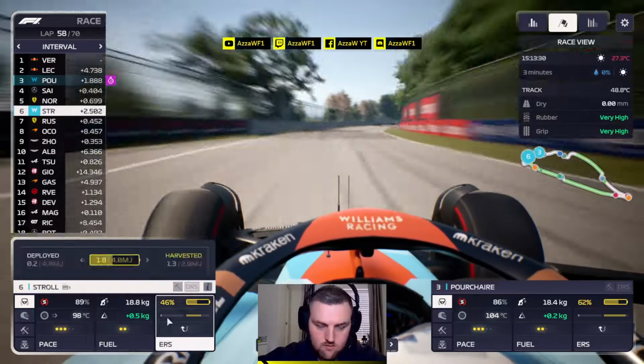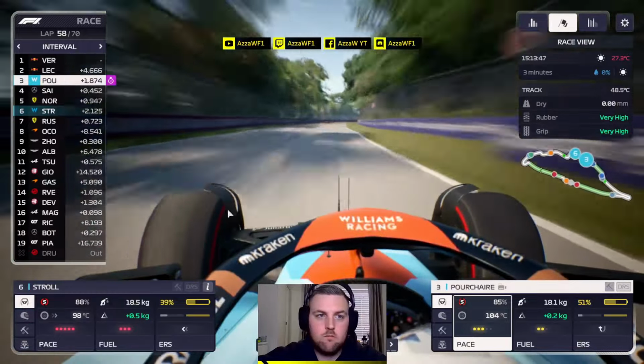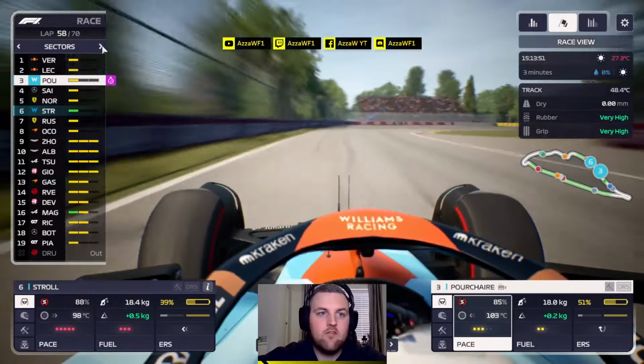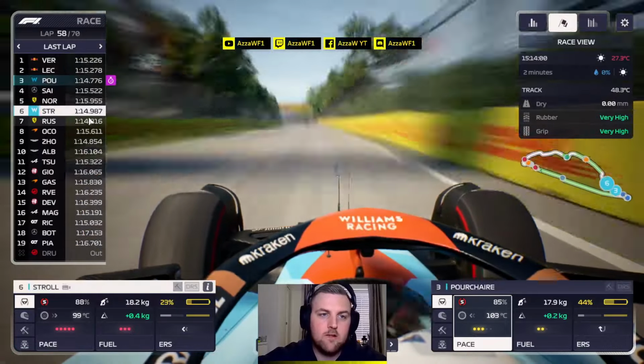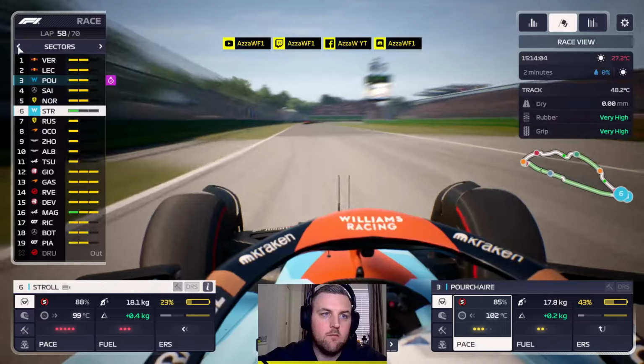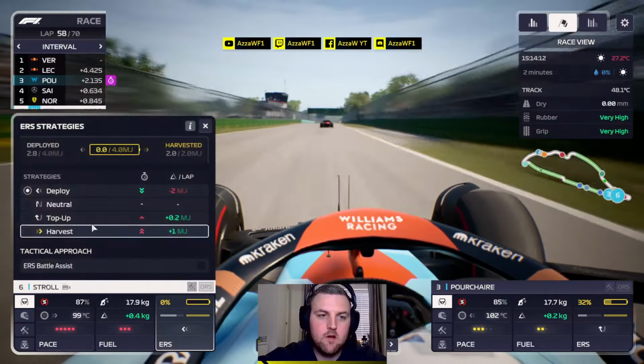What is Stroll doing? Alright, okay, Stroll, you need to get away from him. Let's push some fuel. Let's get him gone. But Pourchaire's lapping good here. They've been very good. 14.7. He was 5 tenths quicker. Stroll's lapping good, but he's bringing Russell with him. Not anymore. We've pushed that out. It is Pourchaire with the fastest lap at the moment.